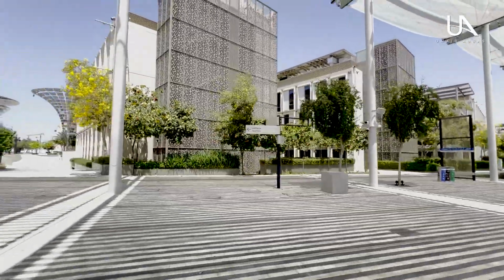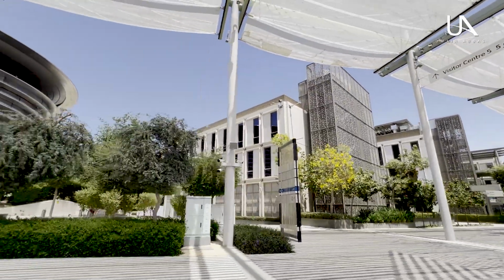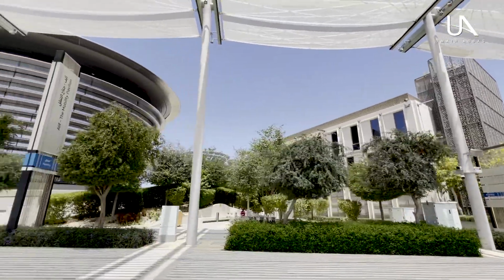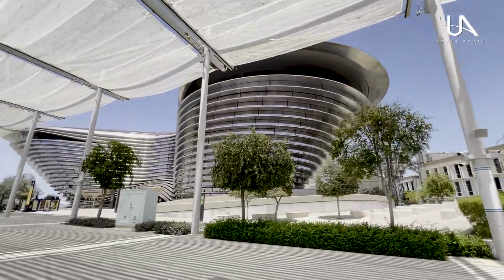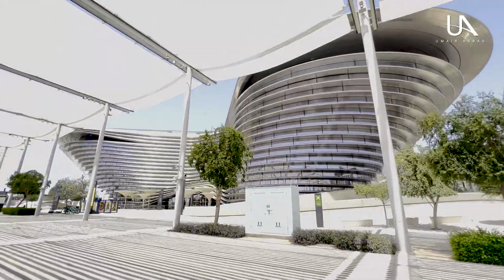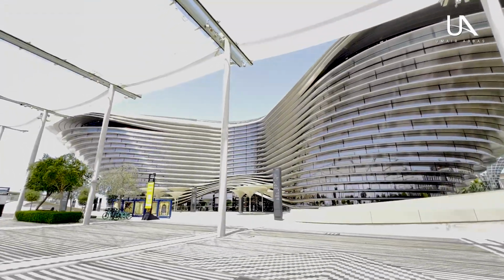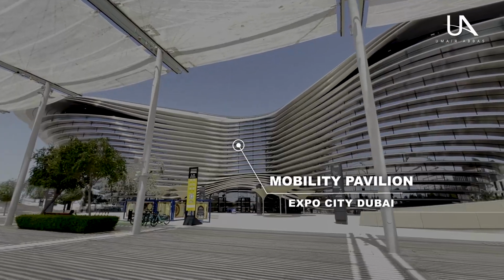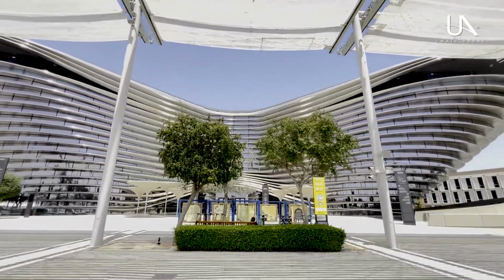Then we move back to A-Lift, the mobility pavilion, which is still there since Expo 2020, which you can see if you're coming to Expo. This is one of the architectural marvels we created back then. A very, very modern design, almost looks like a spaceship itself. This has been turned into one of the interactive museums right now.